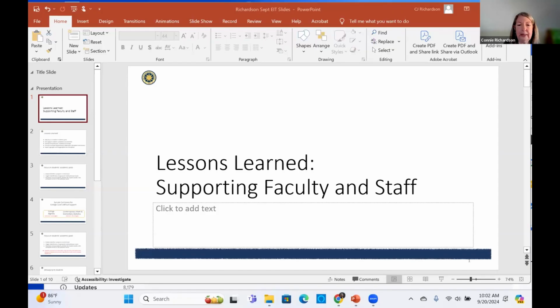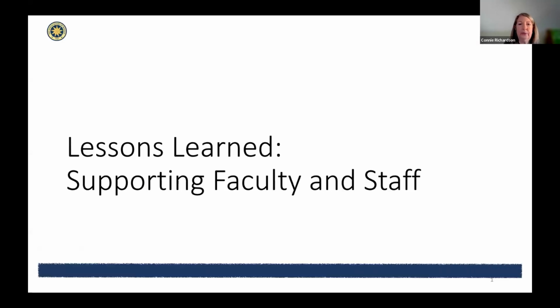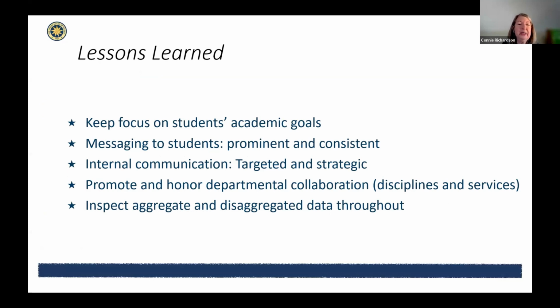As systems have innovated on the work, especially as they relate to how an EIT team might support faculty and staff in the redesign work. So some of the big categories of lessons learned are keeping the focus on student academic goals, messaging to students, internal communications, promoting and honoring departmental collaboration, and that is all of the disciplines as well as the services, and inspecting data throughout. We're going to briefly discuss each of these in turn.